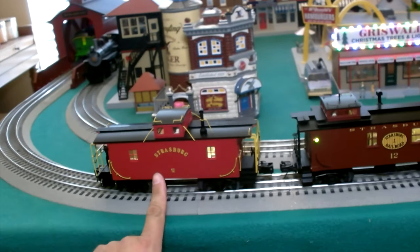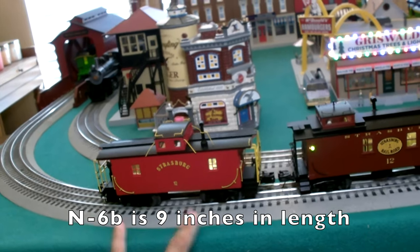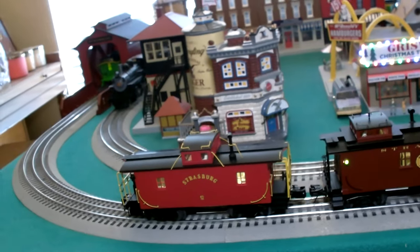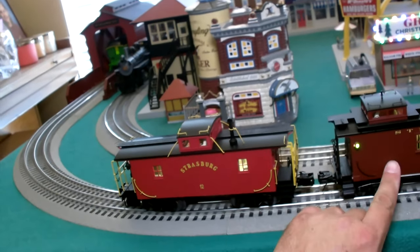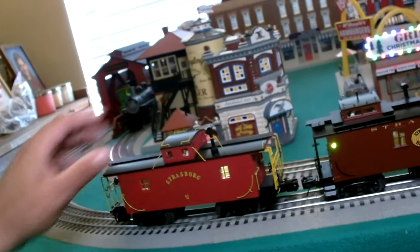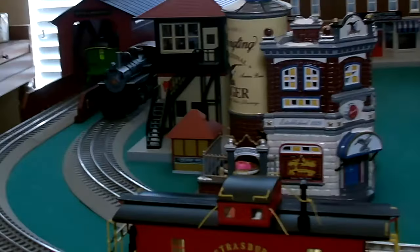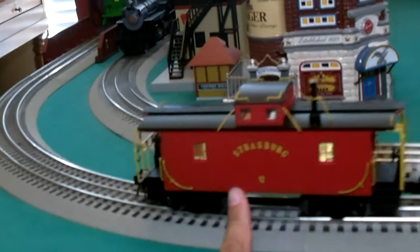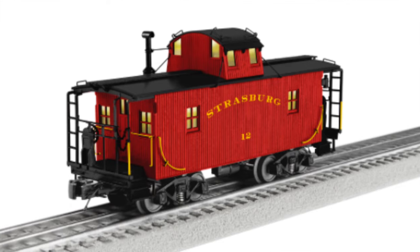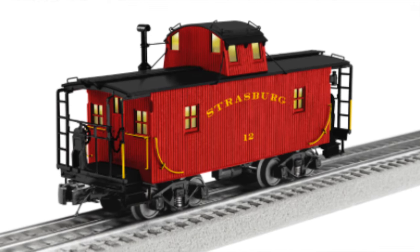Side by side, this N6B is going to be a little bit shorter. The Woodsided 35 caboose measures 10 1/16 inches in length. So that has a decent length to it compared to, like, you know, a smaller Barber caboose or even this N6B over here. Height-wise, they look about the same. Now, Lionel, in their 2022 Volume 2 catalog, has a Strasburg caboose coming out pretty soon that's going to be extremely similar to this N6B. So we'll see how that shapes up once it comes out.